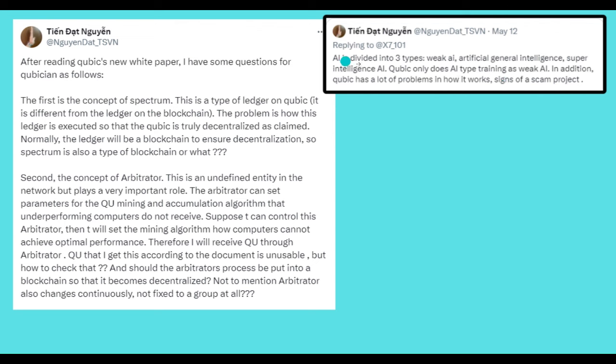And then I've got a problem with this first sentence, it just doesn't make sense, because they said that there's 3 types of AI: weak AI, artificial general intelligence, and super intelligence AI. And then they go on to say that Qubic only does weak AI, or only traces weak AI. The thing is, artificial general intelligence doesn't exist yet, and super intelligence AI most definitely does not exist yet.